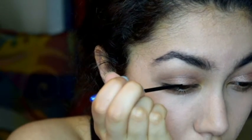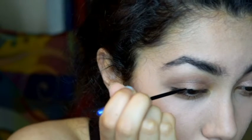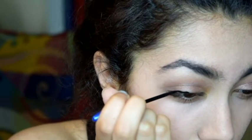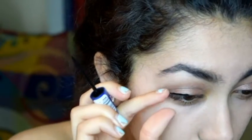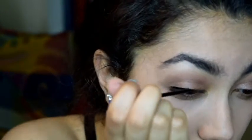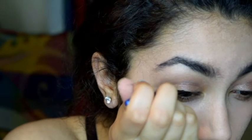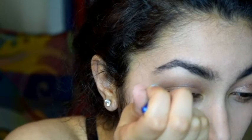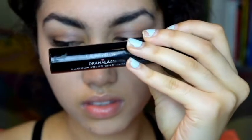Next, I'm using eyeliner, which is the Essence Liquid Eyeliner. It is waterproof, which is something that I always go for because somehow I always manage to get water on my face or touch my eyes, and this makes sure that it doesn't really move much. I'm just lining my eyes. It's very simple. I'm not doing a wing, but I'm going corner to corner so that it really covers my entire eye.